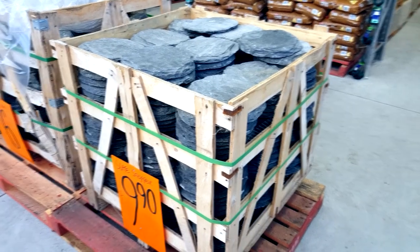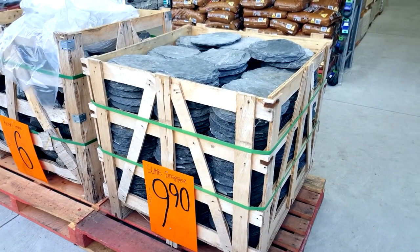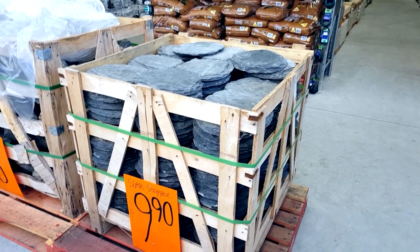I'm not sure if I'm going to take them. These rocks are interesting. They are slate, but at $9.90 each, I'm not sure if I'm willing to do this. It is 8 p.m. We just arrived home, and I wasn't able to water my plants today, so I'm going to do that now.